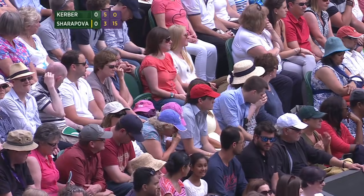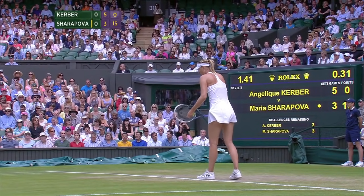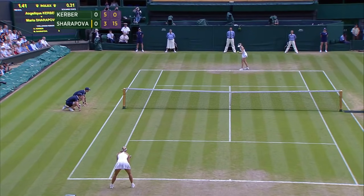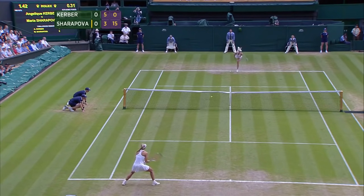15 love. Well, it started with a good first serve there from Maria. Once she's able to get the upper hand in the rally, she's in good shape. It's when she finds herself behind the baseline reacting that she hasn't been as successful.